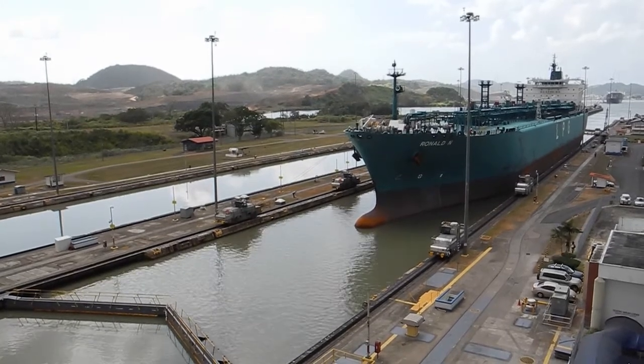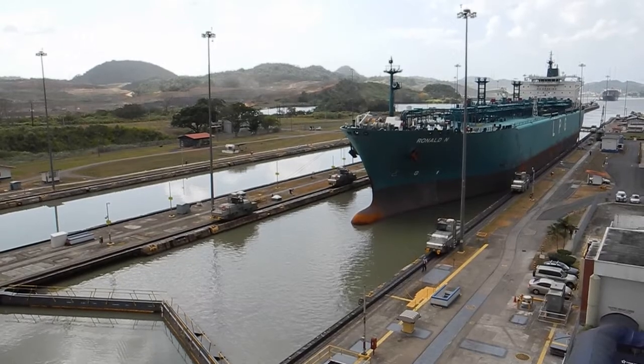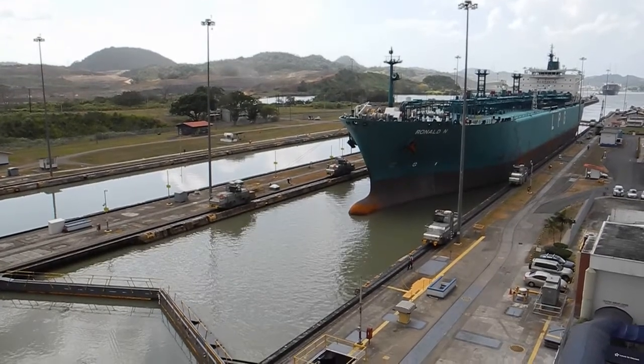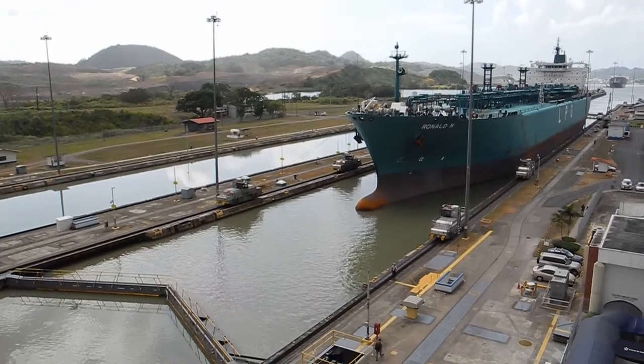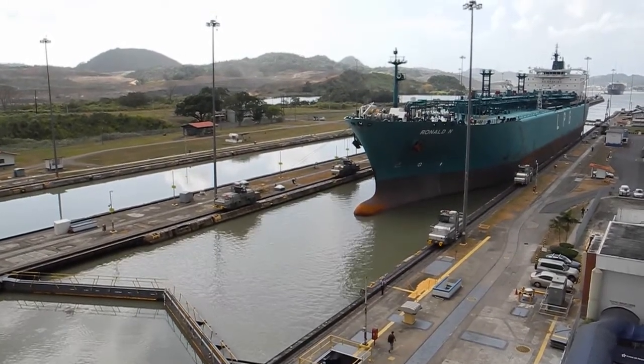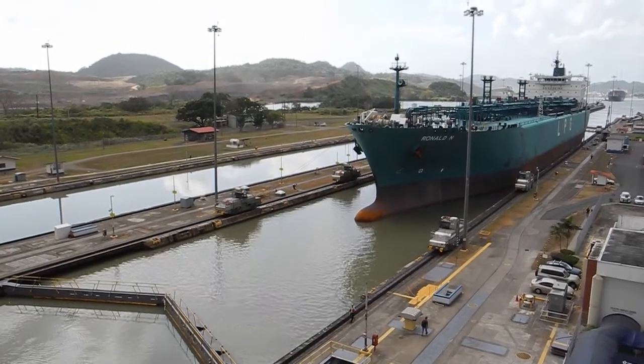A ship will take about 12 hours to transit and will pay about $200,000, saving hundreds of thousands of dollars by not having to sail around Cape Horn, the southernmost point of Chile and South America, hence saving time, money and environmental damage.